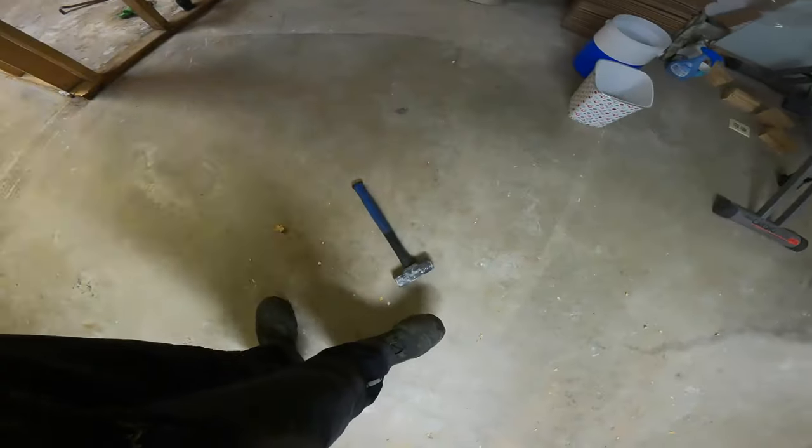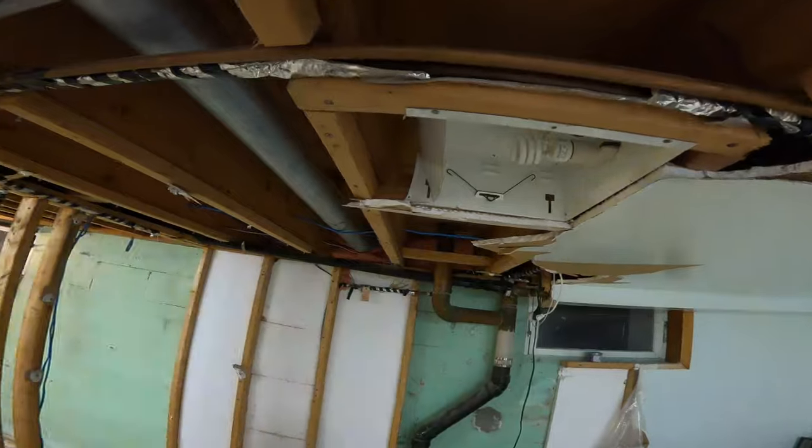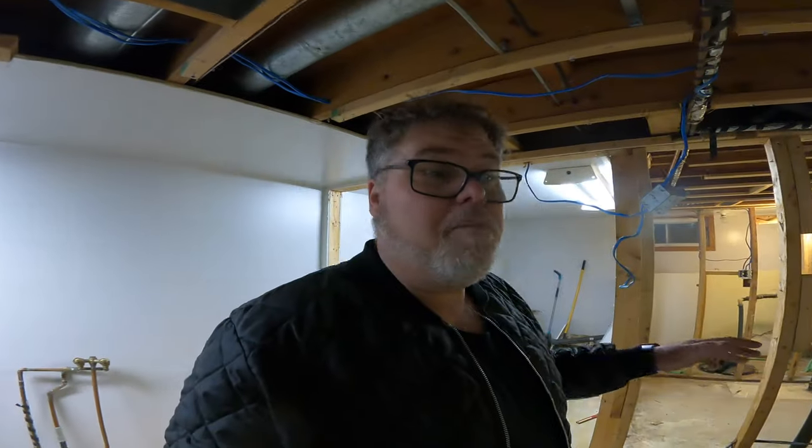Watch out for the hammer, Captain. That light's gotta come out. This looks like a lot of work, but it's not. Okay, maybe it's a little bit. First thing we gotta do though is get a vent, 2x4s, some insulation, a new window. And then we'll roll from there.